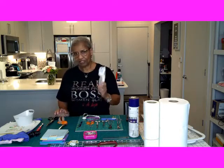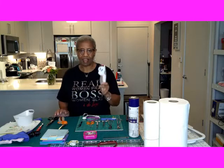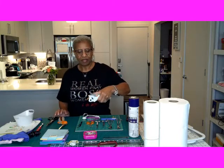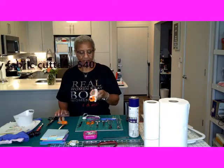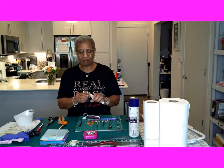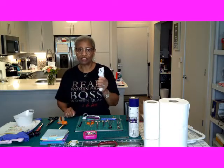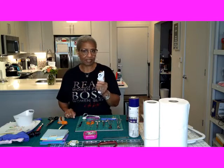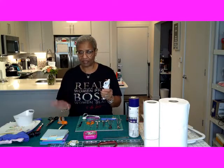The other thing that I do recommend, if you don't already have one, get you one of these cutting wheels, I guess is the best name that I can come up with right now. The blade you can change out, and you will need to change your blades frequently if you use this a lot to cut your fabrics and things out.